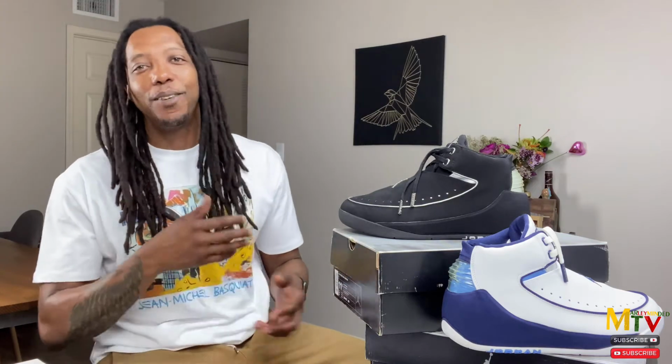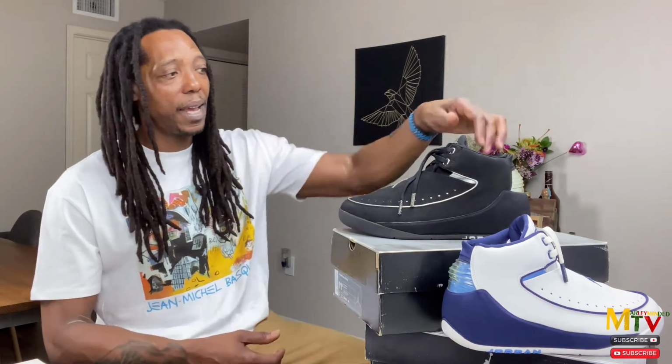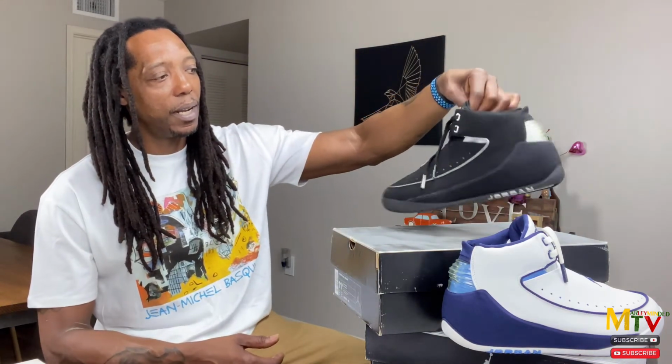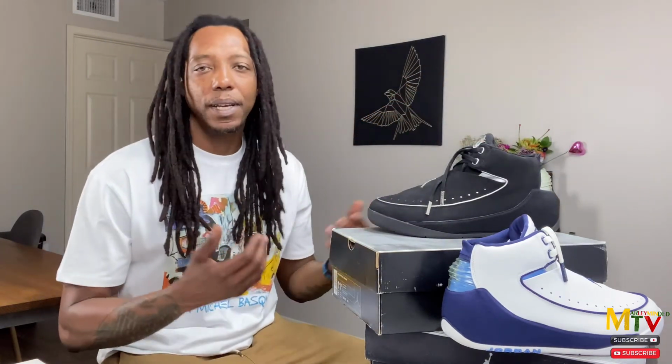Can't front on it. Now let's take a look at the black and chrome new retro Air Jordan 2s. Been practicing that. All right, the colorway is black and chrome. Simple. I usually like the simple, but this has no pop to it. The black and the chrome go well together, but it doesn't do much for me. So we're gonna give it a 2.